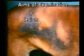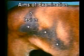Is pruritus present, for example due to parasites or atopy? Is pruritus perhaps absent, as it is in hormonal skin disease? The aims of the physical examination are to identify the lesions and decide on their distribution over the body.